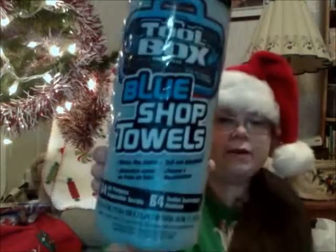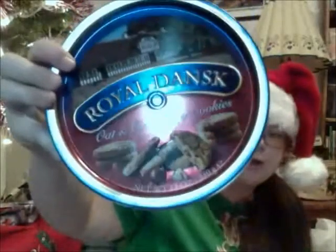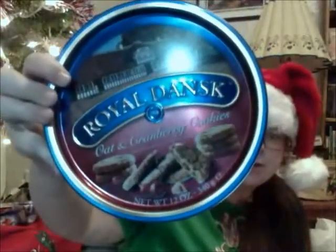Okay, this is not stocking stuffers, so I'm going to save that one for last. Okay, this is stocking stuffers right here. I got my stepdad a roll of Toolbox Blue shop towels. I got my stepdad these oat and cranberry cookies. He loves this brand, but I have never seen oat and cranberry before. So that's going in his stocking.